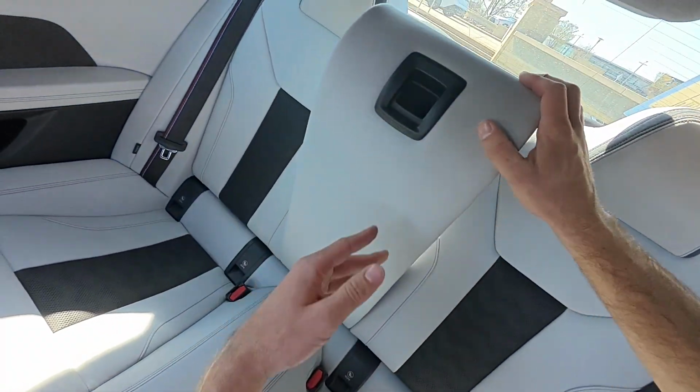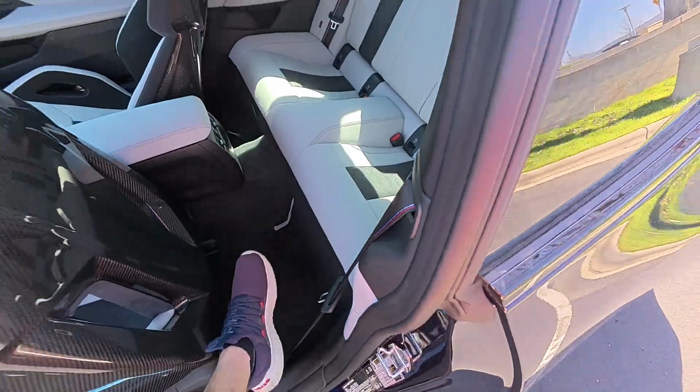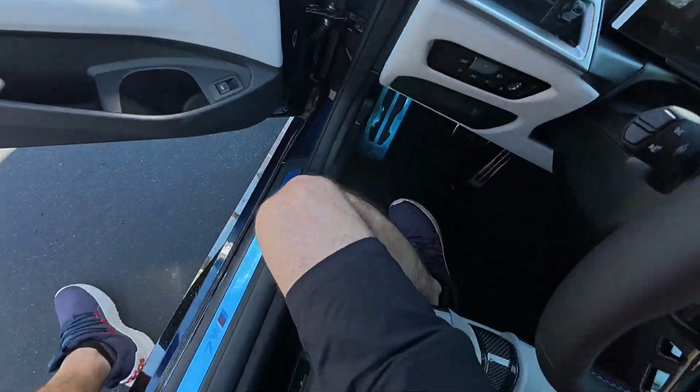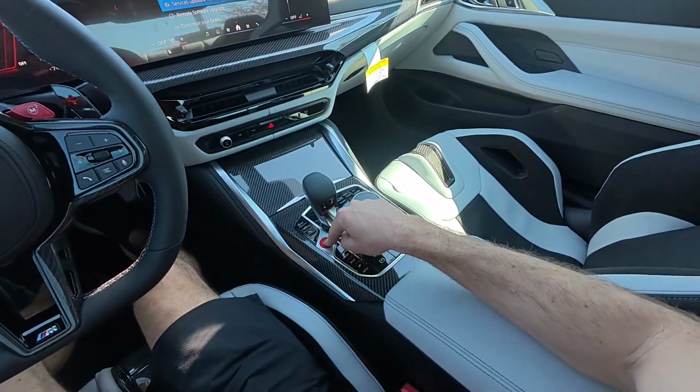So adults could fit in the back, probably mainly for kids if you're looking for a practical sports car, or you just want additional space for extra cargo. Now, these seats are a little bit tricky to get in and out of, but they are incredibly comfortable and I think well worth it.